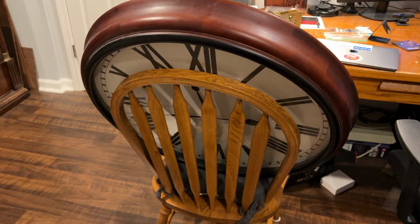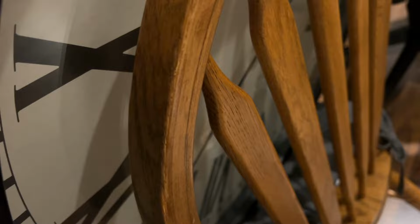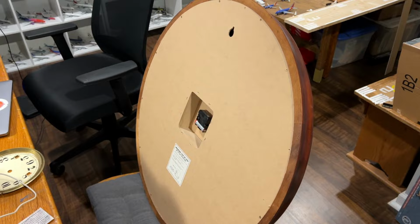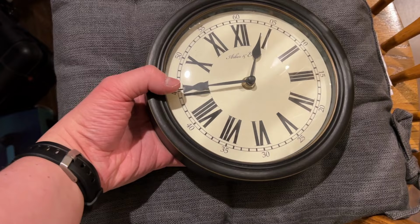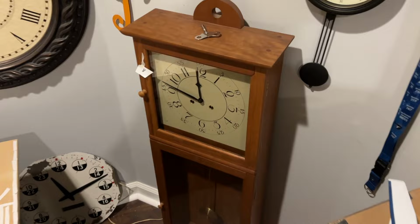Here's this ginormous clock, which I have set on my chair. We're gonna go ahead and change it. All right, I got this thing done. Now let's get it back up on the wall. Here is this pendulum clock. Let's go ahead and get this one done. There we go. And last but not least, let's do my Hermley Bim Bam clock.